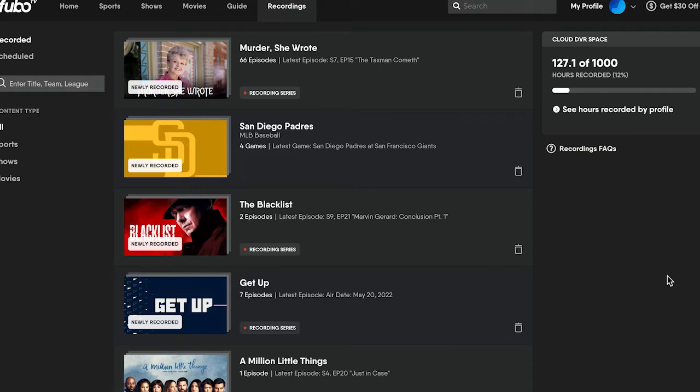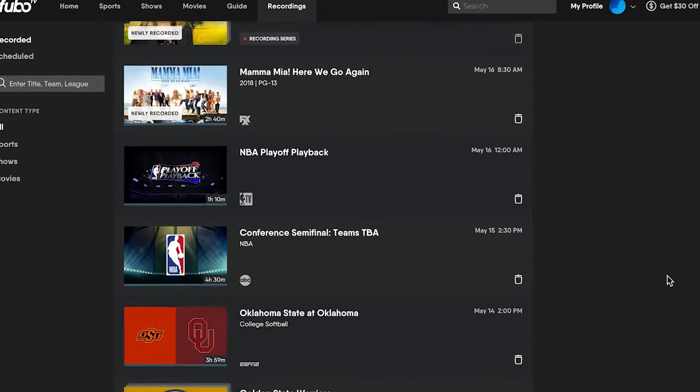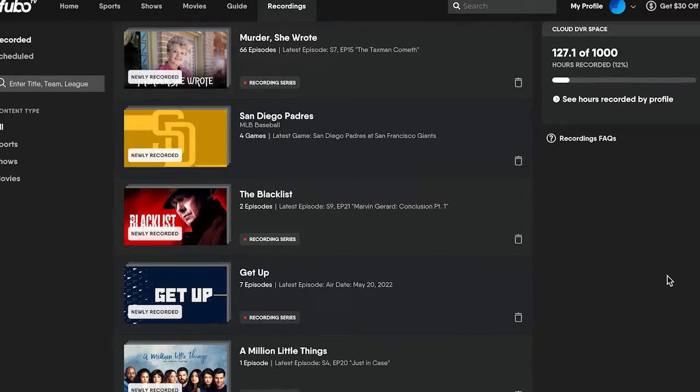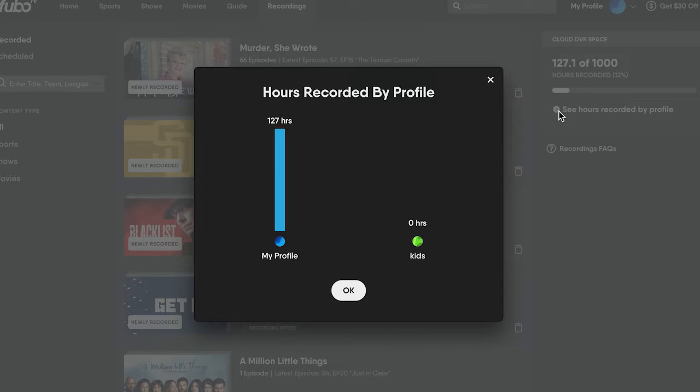No, it's not. Now let's move on to features, starting with Cloud DVR. Both the Pro and Elite plans include a Cloud DVR with 1,000 hours of storage. You can fast forward through ads on recordings and keep your recordings indefinitely. Accessing your recordings is easy. Clicking the Recordings tab from the top menu brings up your recorded shows. Over on the right, you can see how many of your 1,000 hours you've used, and you can also view hours by profile.